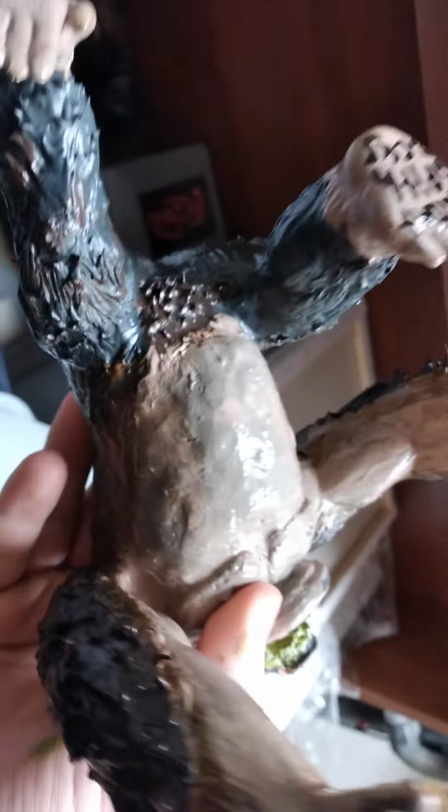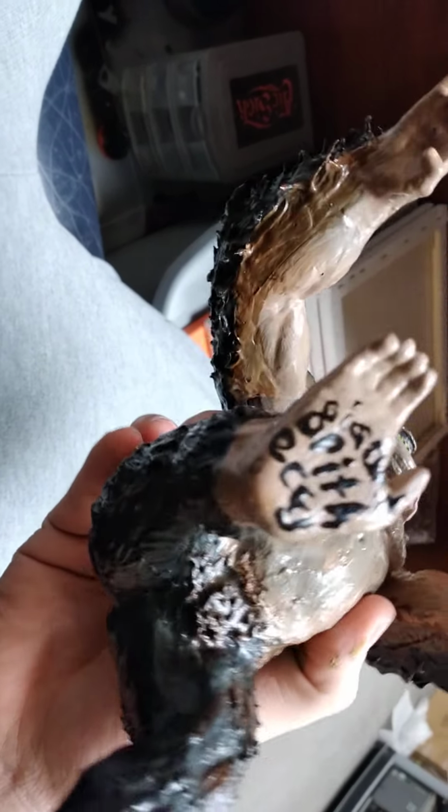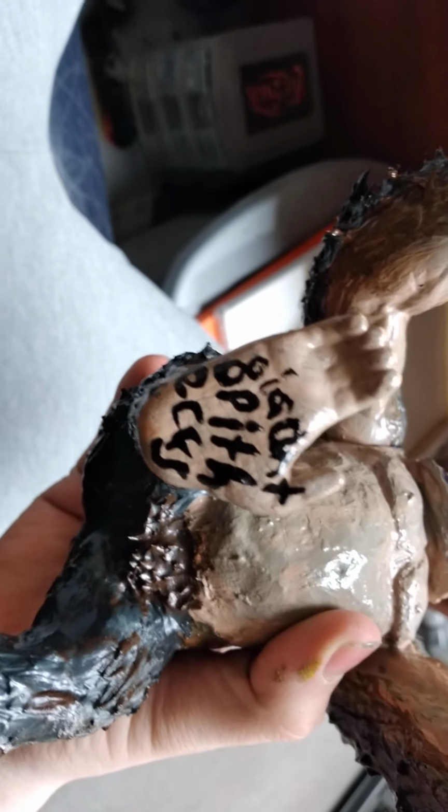So, yep, he got his feet. I decided to go with a peach color for the skin, with a little bit of a grayish hue all around. Got his ballsack fur covering up his junk. We have, it says Gigantopithecus. That guy. Not my best paint work in terms of a name, but the Anarchist looked a lot better, which I still got to make a video on. I'll do that. But it says Gigantopithecus.